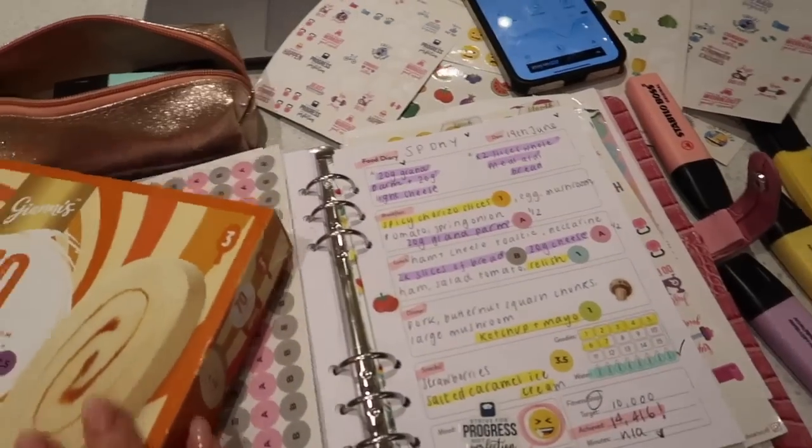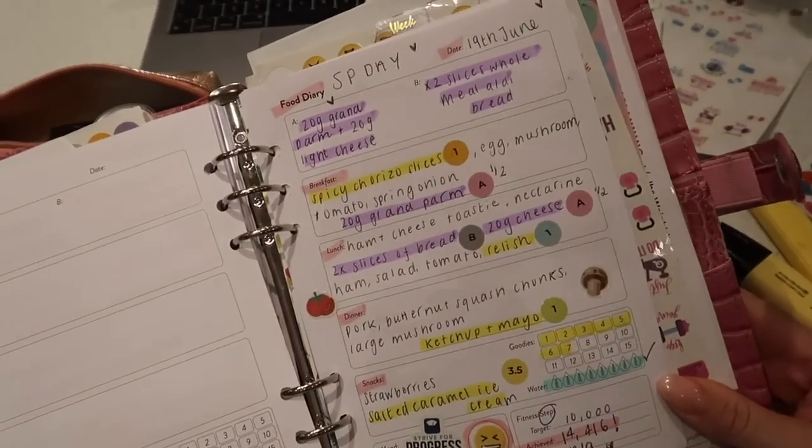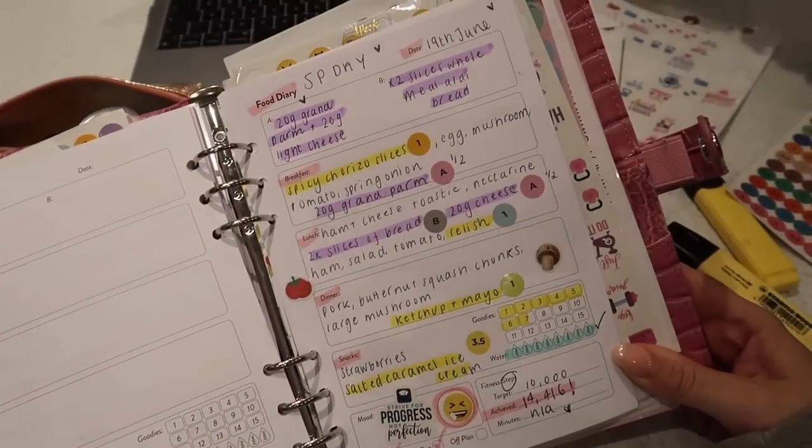So I've just filled in my food diary. My food diary is from Princess Planning. I absolutely love it. I have a thing about writing on the right hand side as well. Like, I leave those bare sometimes, but yeah, anyway.